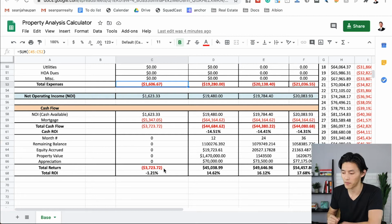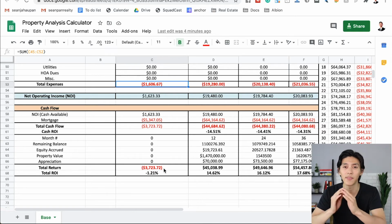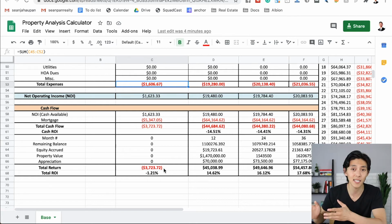$3,700 every single month. A negative cash flowing asset like this is going to hurt a lot unless you already have a very stable income where you don't mind losing that money. You see, this is the interesting thing about the Bay Area. There are some people who have so much income that they don't mind losing income from assets like this because they know they'll make it back once they sell the property in 20 or 30 years down the line.